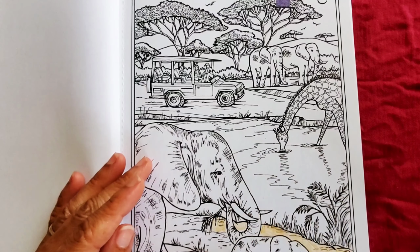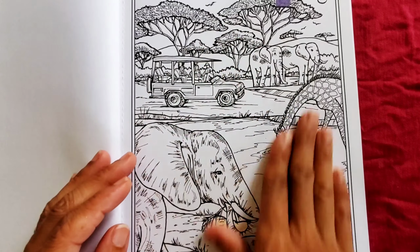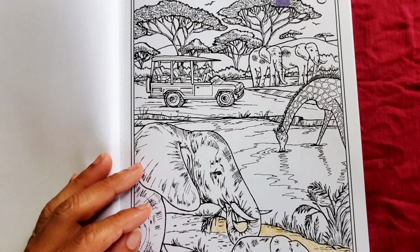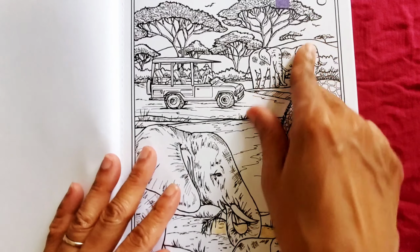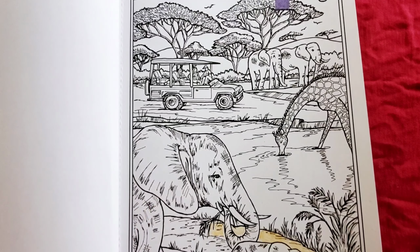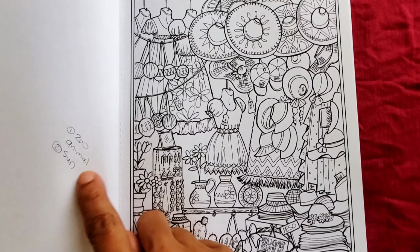zoo animals. You know, elephants and giraffes. And this here looks like a safari, what you call a safari in Africa. So I like how this looks. This and the sun. The sun is kind of small up here. That's another prompt. The sun right here is very small, but it will do. But if I find another page with a bigger sun, that's okay. So that's two. So that was zoo animals and sun.